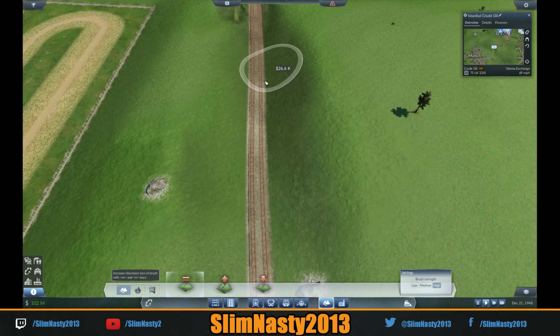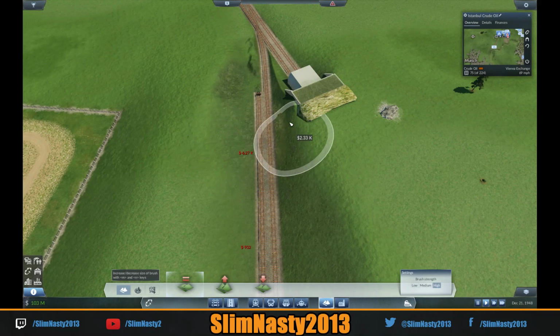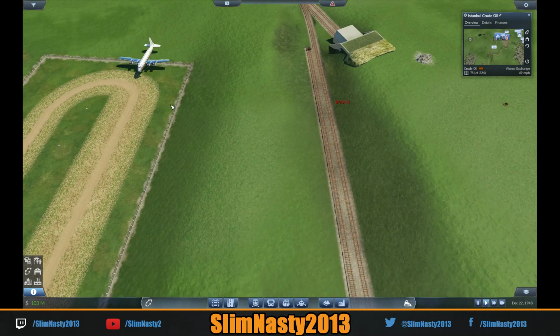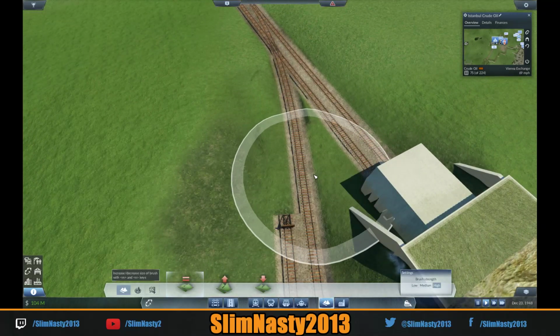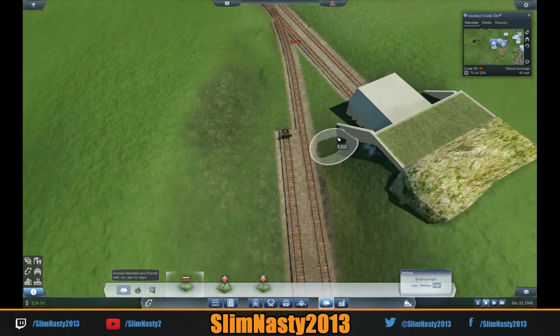He's just coming into Munich now. I want to have a look actually how are these planes doing. 10 or 15, that's not bad. That isn't bad at all. That's pretty good going.